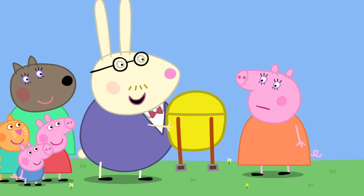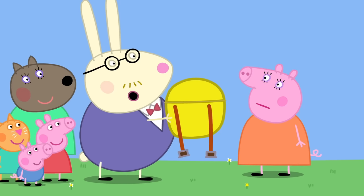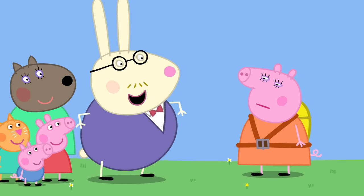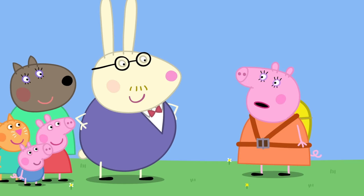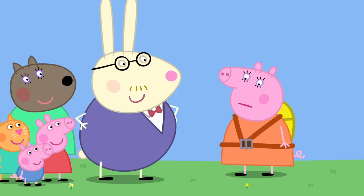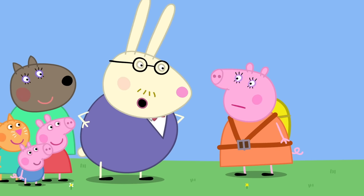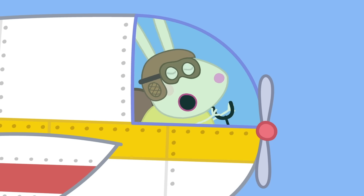Hello, Mummy Pig. Mr. Rabbit is the parachute trainer. This is a parachute. It will help you float through the air after you jump. Should I practice that? Practice what? Jumping. Why not? There, you're a natural. Is that it? Yes, you are now fully trained. Hooray! All aboard!